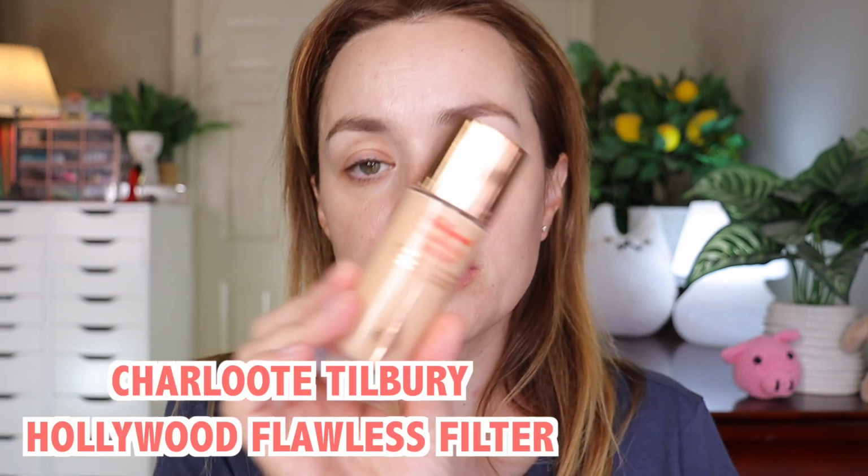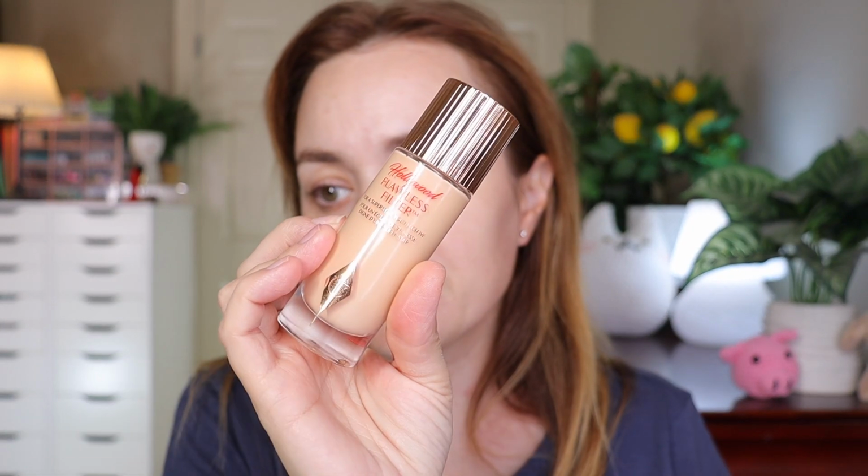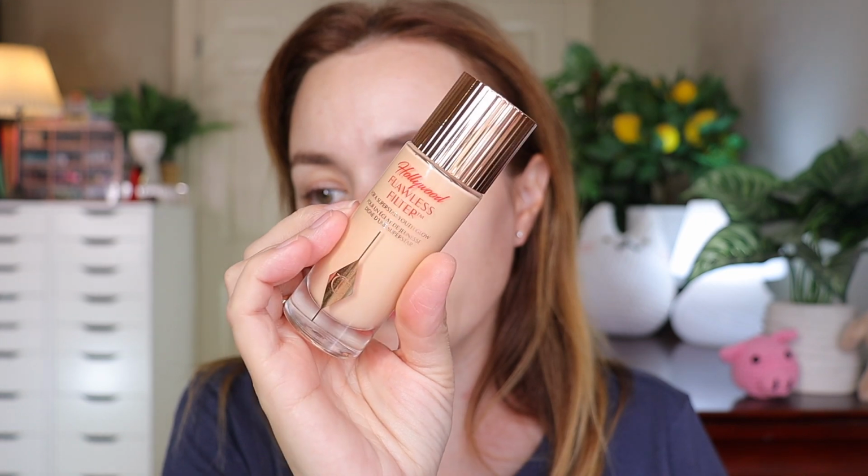I think, to be fair, as usual, I'm going to prime my face with my Charlotte Tilbury Hollywood Flawless Filter. This is in the shade 1 Fair, and this is my favorite product to prime my face with. Makes your skin that much more hydrating. So when you have dry skin, you make sure that you prep your skin very good before you go in with any type of more drying products for your skin.